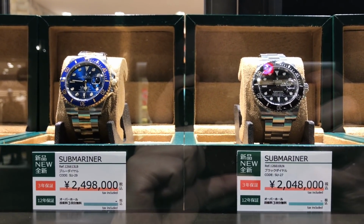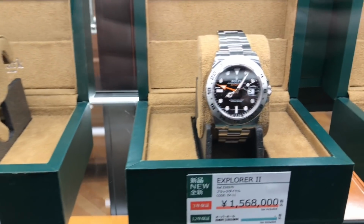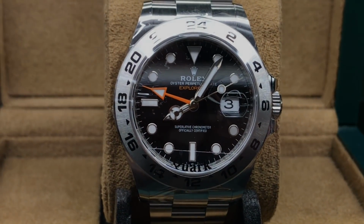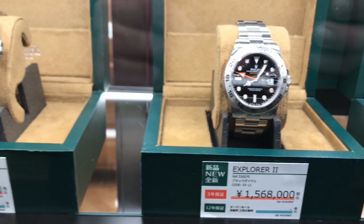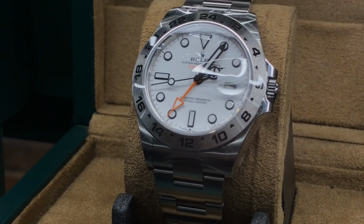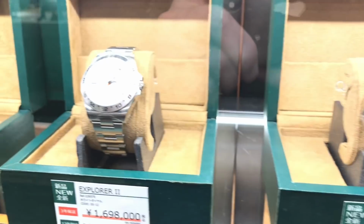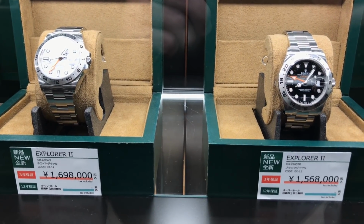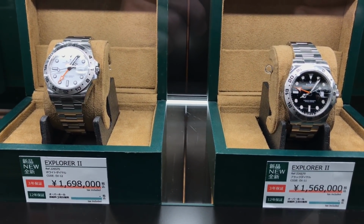All right, next up, Battle of the Explorers, black versus white. And the white takes it. First, let's interview the loser. All right, well, it doesn't have a cool nickname like the Polar, and it doesn't remind you of snow on Mount Everest. So that's the problem, I think. And hey, this is a beautiful watch. And of course, it's the only professional white dial watch that Rolex does. So I think justified. Now, how would that black one fare against a previous Polar?